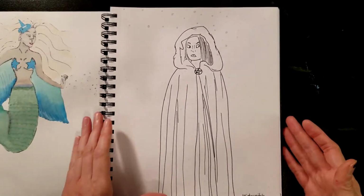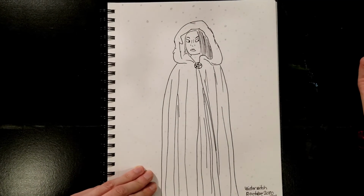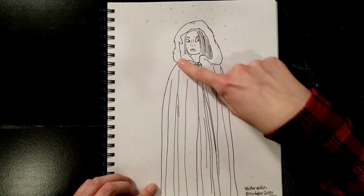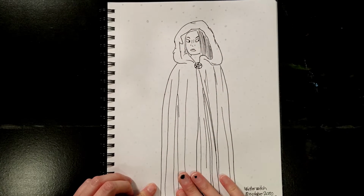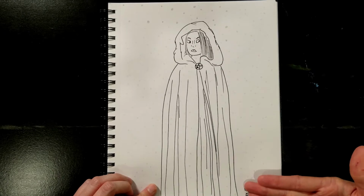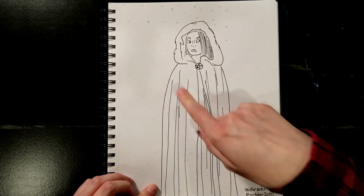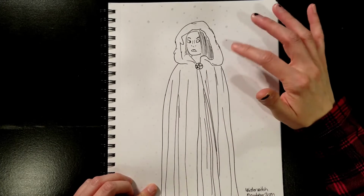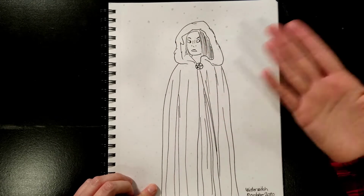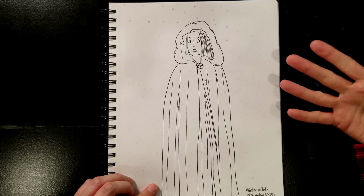On October 12th, I had to draw a winter witch, so I just did some snow falling around her. She has a big cape on herself. It's pretty much self-explanatory. I did the drawing with a lead pencil, then with fine liner, and I didn't feel like putting colors since it's just one big blob of colors. So yeah, there's nothing more to say about this one.